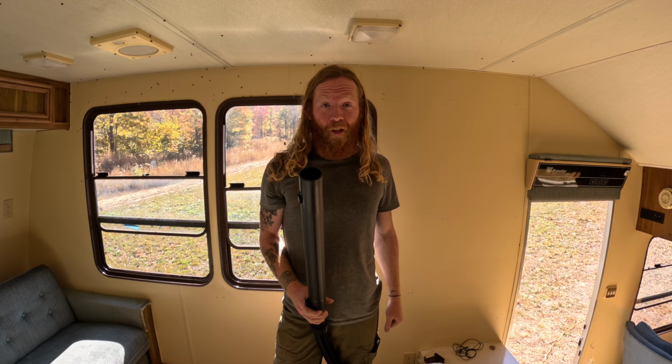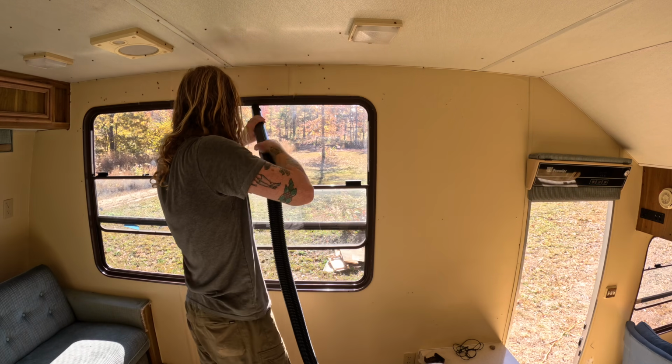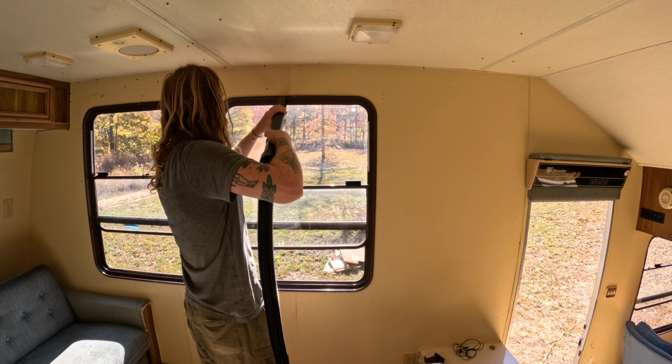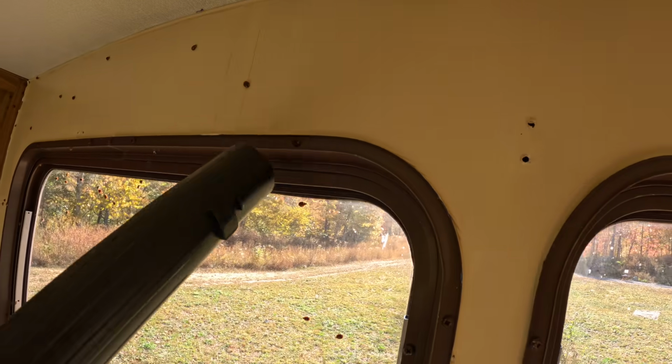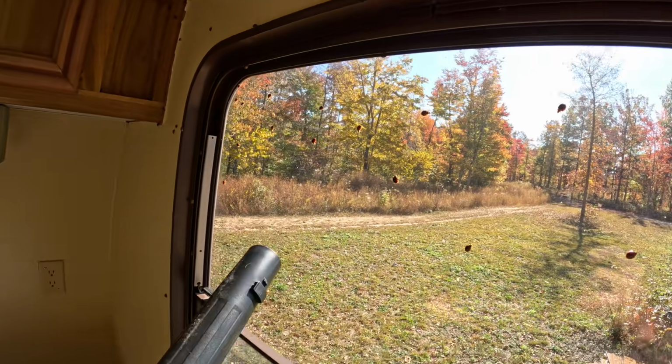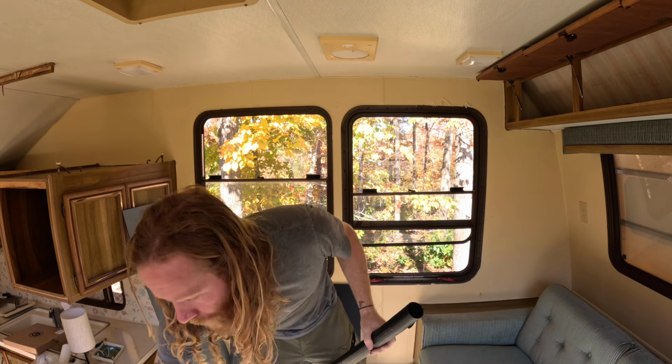Well, we gave them their eviction notice the other day. Now it's forced eviction. All right, that's at least most of them.